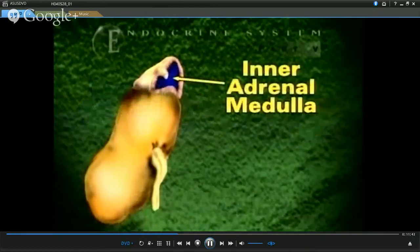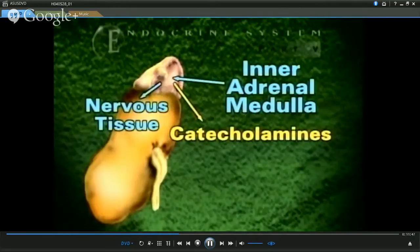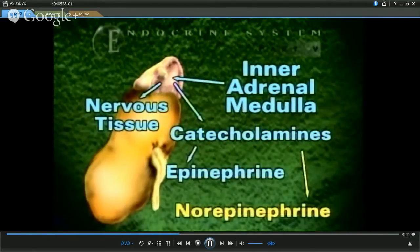The inner adrenal medulla is made up of nervous tissue. It secretes the catecholamines, which are made up of hormones epinephrine and norepinephrine.